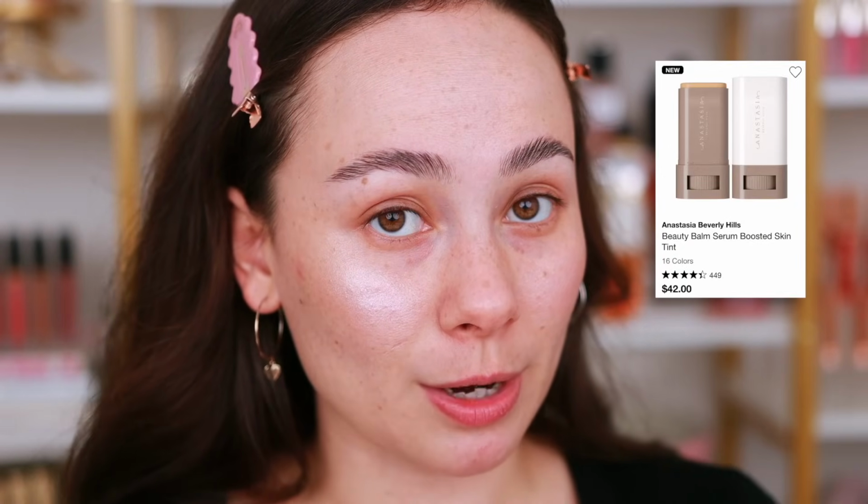I picked up the wrong shade during the sale when you saw, so I couldn't try this. And my Sephora locally was out of stock of this, so I actually had a 20% off coupon at Ulta. So I'm going to return the Sephora shade, and I picked up my shade at Ulta. This is the ABH Beauty Balm, and my perfect shade, it looked like, was number 5.